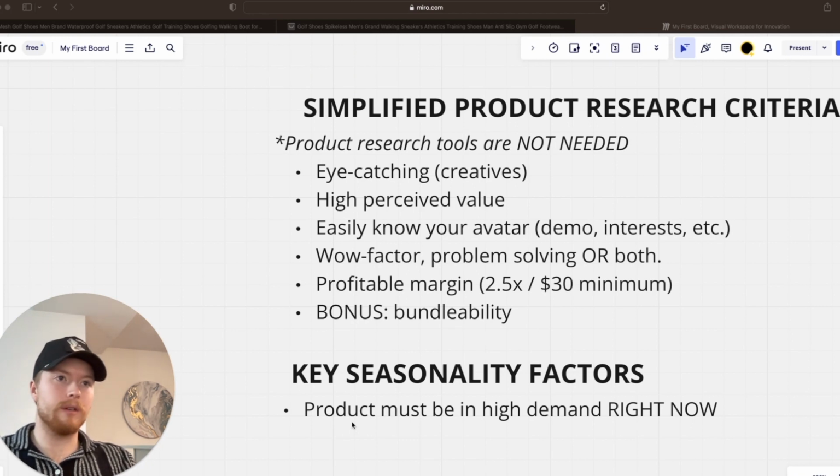So I wouldn't necessarily sell, obviously, like a patio lantern right now because people aren't outside. They're not thinking about these types of products. So you need to be thinking about products that I can sell right now, and that's something that a lot of people don't really think about.